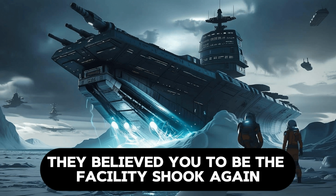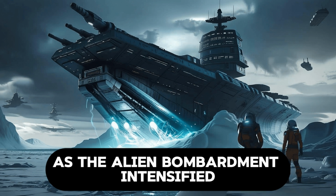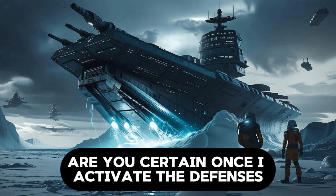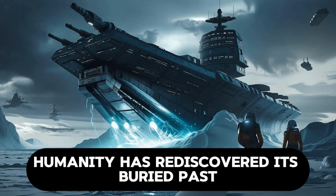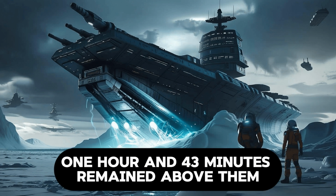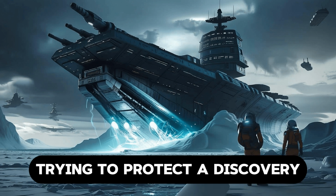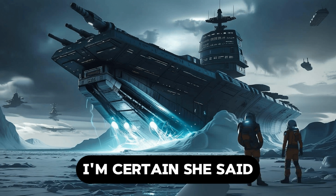The facility shook again, more violently. This time, dust fell from the ceiling as the alien bombardment intensified. "Do it," Maya said. "Are you certain? Once I activate the defenses, there will be no hiding what this facility is. The galaxy will know that humanity has rediscovered its buried past." Maya looked at the countdown timer. 1 hour and 43 minutes remained. Above them, Captain Foster and his crew were about to die trying to protect a discovery that might doom or save the human race. "I'm certain," she said.